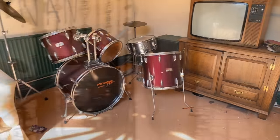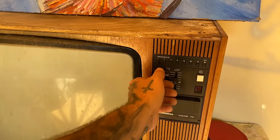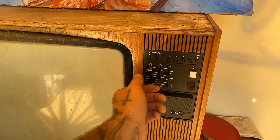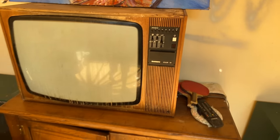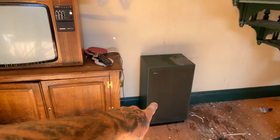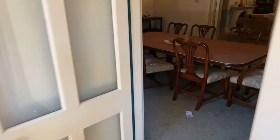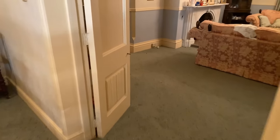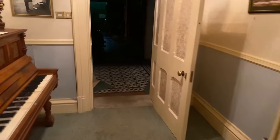So through here, a little TV. Got all the adjustment there for the colour and the brightness, volume. Huge speakers. This must have been like a music room for them or something. Okay guys, so if we walk back through this way, we're going to check out the other front room, and then we've got the kitchen area, I believe.